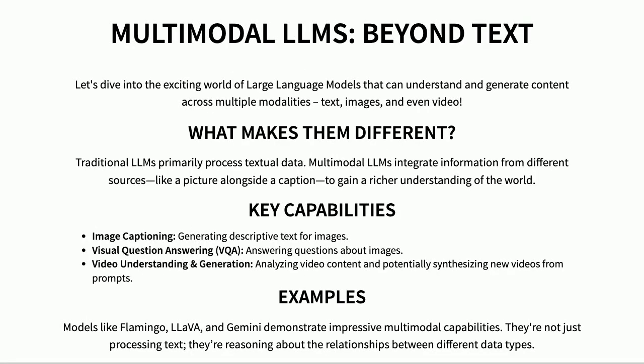Okay, so we're moving beyond just words. Multimodal large language models are a huge step up because they can actually see and hear, well, not hear exactly, but understand visual information too. These models take in text alongside images or even video, allowing them to answer questions about pictures, generate descriptions for visuals, and sometimes create new content based on what they've seen. Think of it like giving an AI a much richer context to work with, leading to some really cool advancements in areas like understanding videos and generating entirely new visual content.